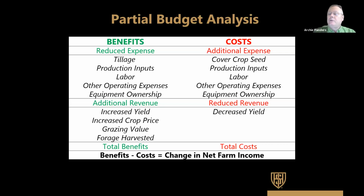If you are doing conventional tillage and you go to no-till, first thing that happens is you have reduced expenses of all the tillage costs, the equipment, the fuel, the labor, everything involved with tillage. The equipment would be equipment ownership. We have a way of putting cost per acre to the original cost of the equipment based on the time that you're not using the equipment because you have adopted no-till. Potentially, the other production inputs could change. These would mostly, if they do occur, would be after many years of adopting no-till and cover crops. And then labor and other operating expenses and equipment ownership are the total reduced expenses.